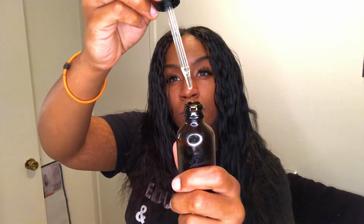So literally take this, and I've been just putting it in between my hairs and all that, and just letting it drip down my scalp. I haven't been massaging or anything. I let it do its own thing. I let my scalp heat it up and go ahead and let it drip down my scalp.